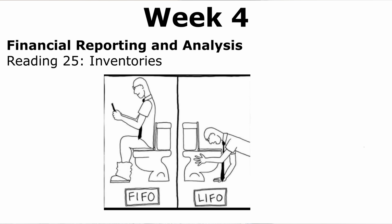Recently I received this joke from one of my students. I know it's a bit disturbing, but it's an easy way to remember the differences between FIFO and LIFO.